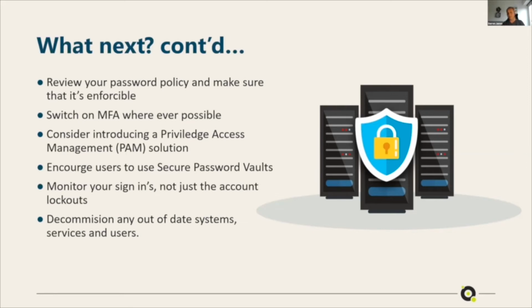Obviously, if you've got multi-factor authentication available for any systems that you have in place, switch it on. There's no reason why you shouldn't these days. Near enough everybody's come across some sort of MFA even in their personal lives. So there's no reason not to switch it on in a corporate environment.